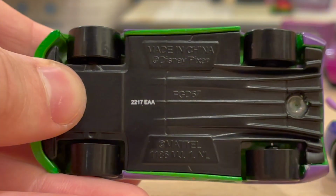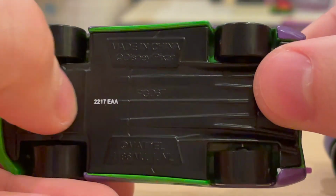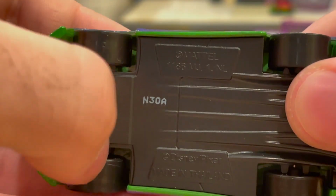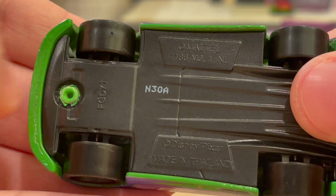Here's your base. I mean, the 221st day of 2017, that's what it means. This was made in the 30th week of 2020, my bad, at the A factory in Thailand.